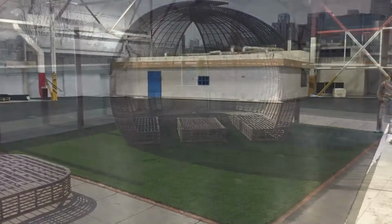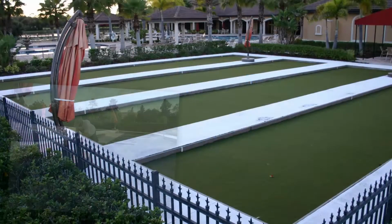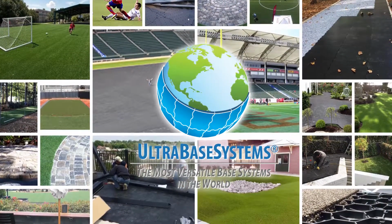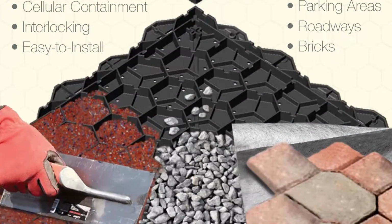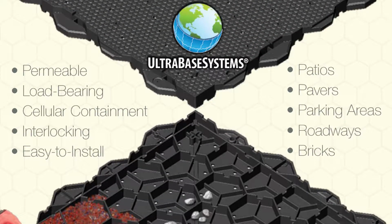Architects and installers have come to count on the common sense engineering every UltraBaseSystem panel provides. Indoors or outdoors, temporary or permanent, UltraBaseSystems is the perfect solution for all your synthetic turf or base construction needs. Flip the UltraBaseSystems panel upside down, and it excels as a cellular containment system for aggregate.